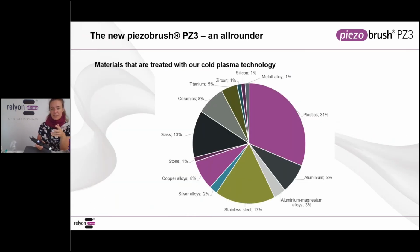So talking about materials, of course, you saw that we are in the plasma business for some time, and there have, of course, been two predecessors, piezobrush PZ1 and piezobrush PZ2. This is something we did with the customers of our PZ2, asking them what kind of materials they are treating, and you see the overwhelming majority here is plastics. But there's also a couple of metals here, aluminium, stainless steel, silver alloys, copper alloys. There's stone, there's glass, there's ceramics, and other metals. Silicon is also in there. So we're going to focus on the plastics a bit more.